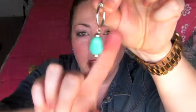Starting off with, I finally found a cute little pair of turquoise earrings. I've been looking for something with turquoise that just has a little dangly bit, and all the ones I find are big, chunky ones. I couldn't find just a cute little one. I was looking for something with a square drop, but this is close enough. I got these at Walmart for $5. They look like little hoops with the turquoise, and I was really excited to find those, and the price point was amazing.